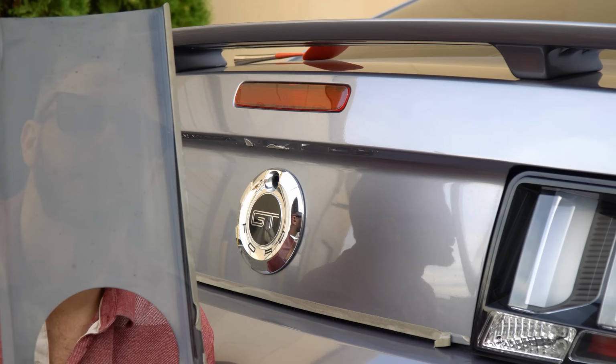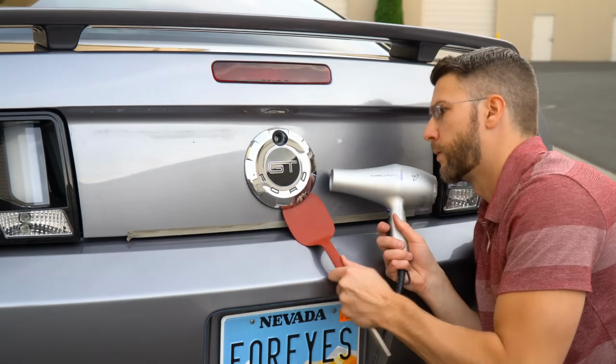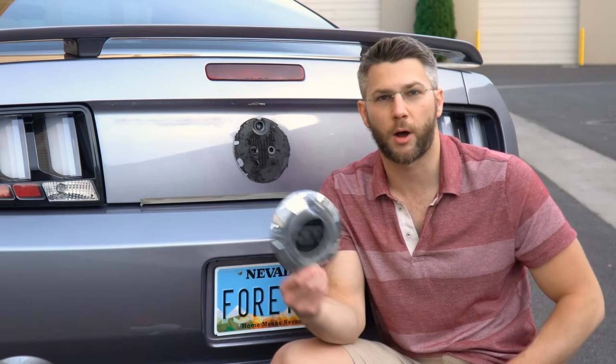This panel is actually transparent. Woo! All right, I finally got the fake gas cap off the deck lid.